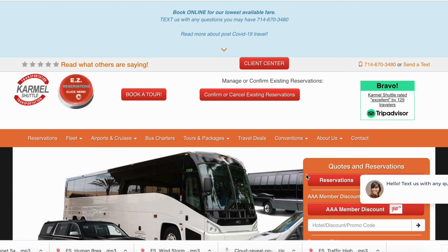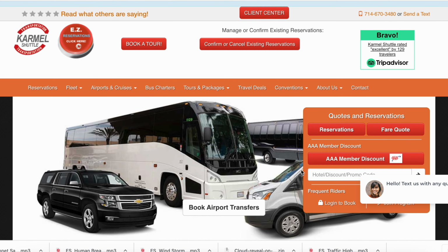The shuttle to the airport from Disneyland. Do we get an Uber? Do we book a taxi? Do we get a shuttle? Disneyland's website recommends Carmel Shuttle. So we're like, okay, they recommend it. Maybe we should just use that.